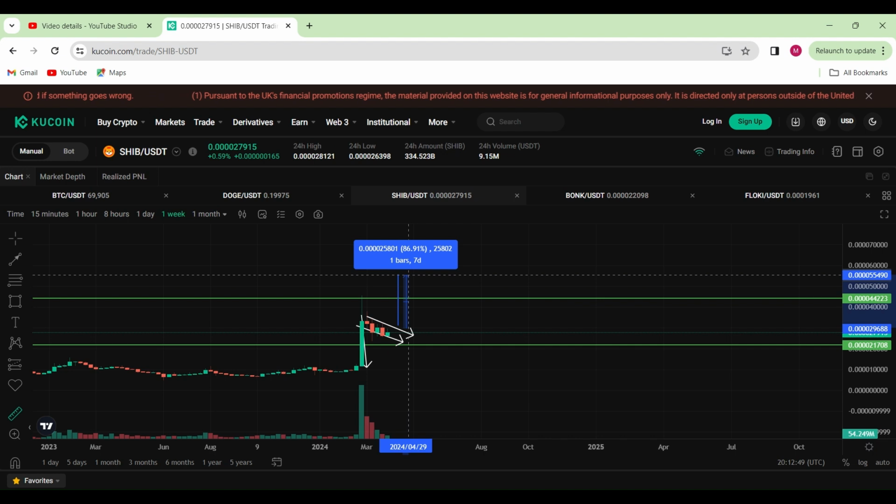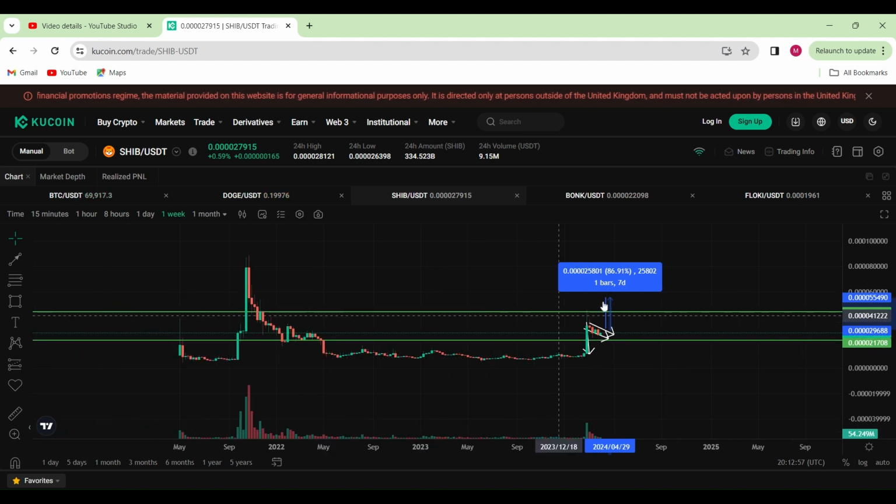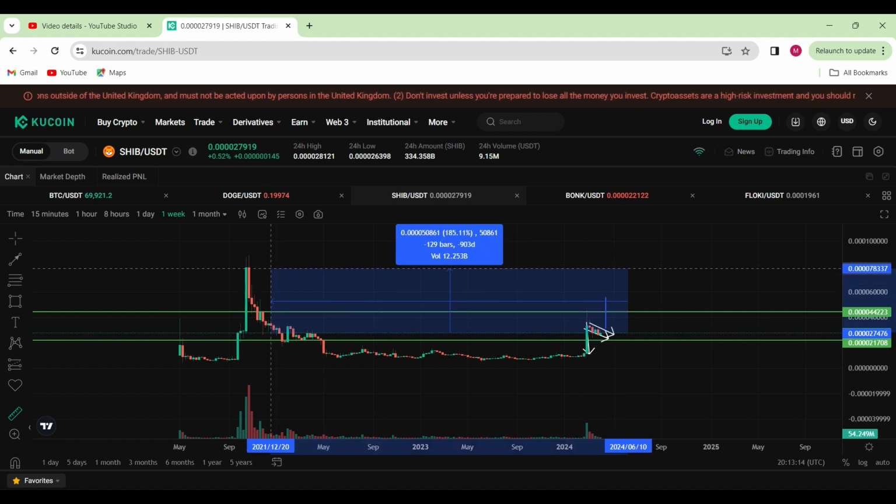because ultimately once we do break up from here, we should be expecting another 86% move to the upside. However, in the grand scheme of things, if we were to zoom out a little bit, that would mean that we would have broken out from this important resistance level, and once we do, we should quite easily target the last all-time highs. So from where we are to the last all-time highs, that is a 185% move to the upside.